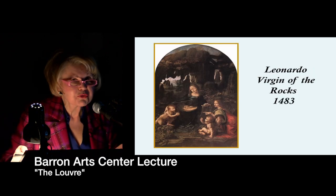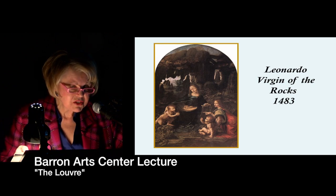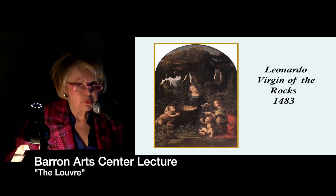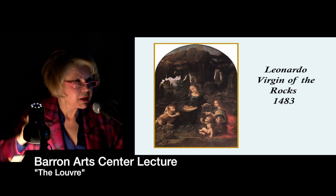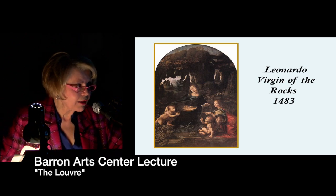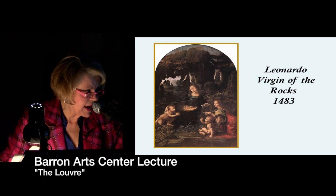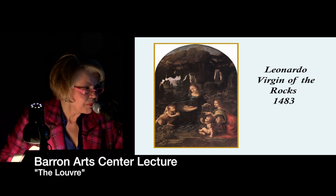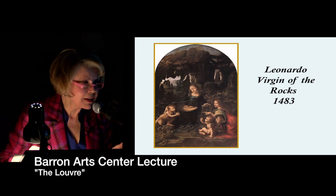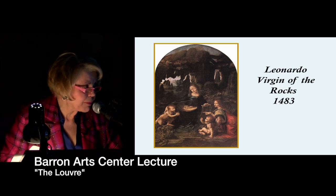There is Leonardo's Virgin of the Rocks. Now, there are two versions of this. One of them is in London, this one is in Paris, and when we do the lecture on London, we're going to look at both of them and we're going to compare them. But now we're just going to look at this one. Now here, we see the Christ child, again with the benediction gesture, but there he is sitting next to the angel. There he is, but he looks like a little chubby Italian bambino that has been eating his porridge every day. And there is John the Baptist.